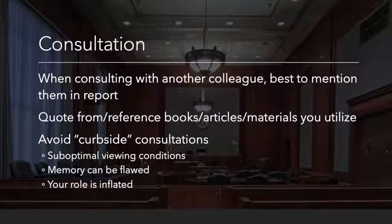Quotes from any references or materials, articles that you utilize in generating the report should be in the report, and a reference in a report is an appropriate item. The whole entity of curbside consultation is very problematic. Many of us are asked to do that routinely, and I hope that you've all come up with a way to deal with this at your institution that is appropriate. Obviously, those images are best submitted for additional review, so we get a paper trail and everything is kind of on the up and up.